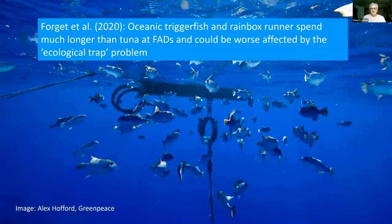And Forget et al. found that other species, oceanic triggerfish and rainbow runner, spent much longer with FADs than tunas did. And so if there's an ecological trap happening, they could be worse affected even than tunas. And we don't know about other wildlife and how those effects are playing out for them.